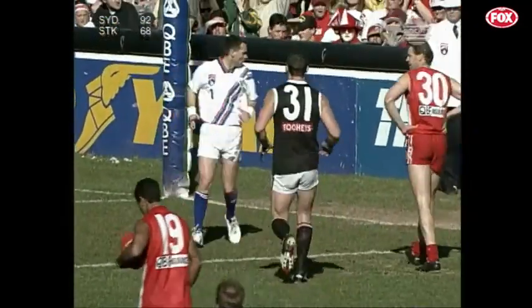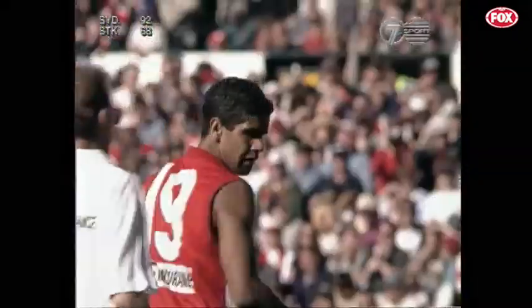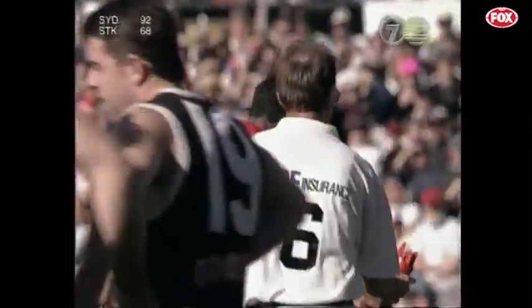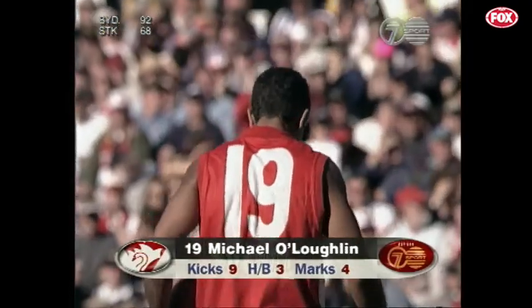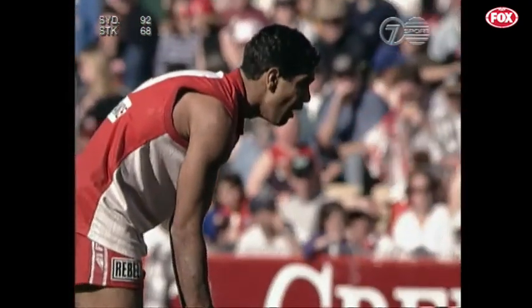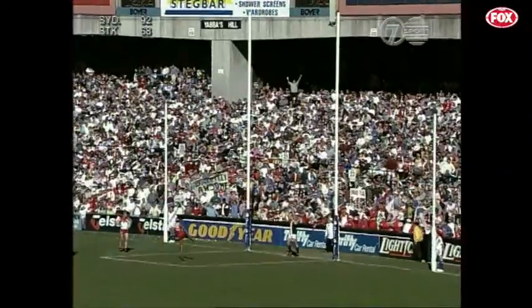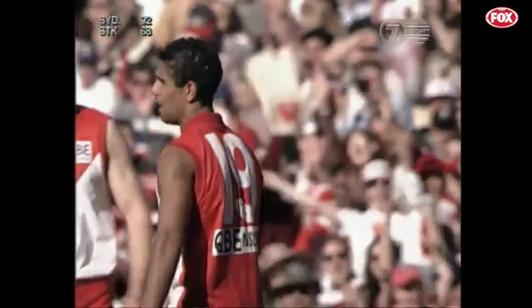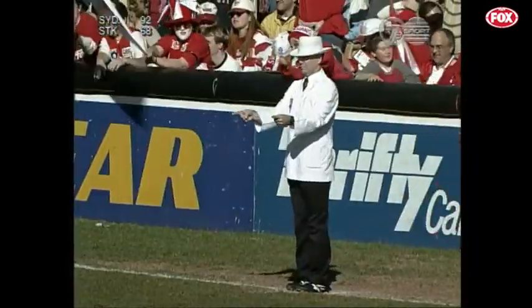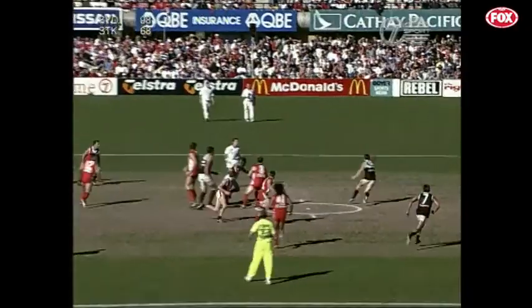A gimme goal. Similar to what we saw earlier, Sandy, where O'Loughlin had taken the mark and Jamie Shanahan was just a little bit late on the scene and took him around the head. Sort of a crude attempt to spoil, but very late. So as a result, the 50-metre penalty again is paid for something that results in a waste of time. Michael O'Loughlin gets his second. Sydney answer again. 3-1 this quarter for the Swans.